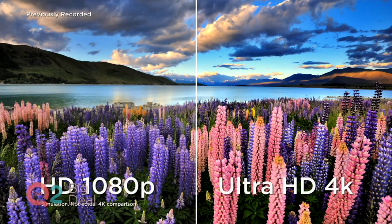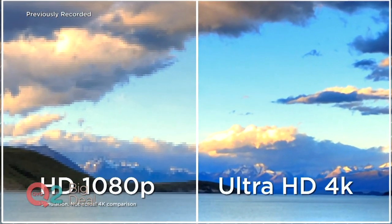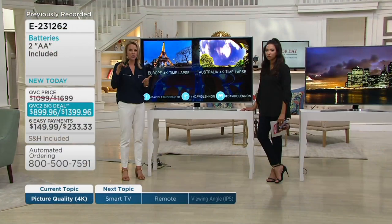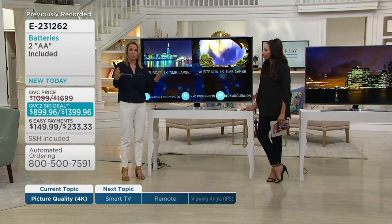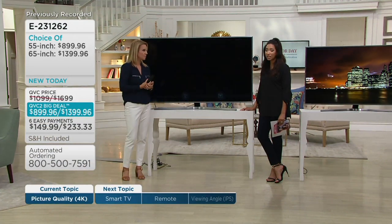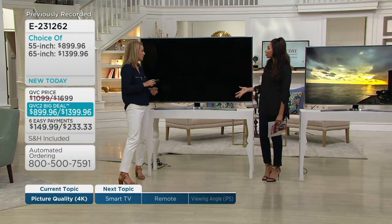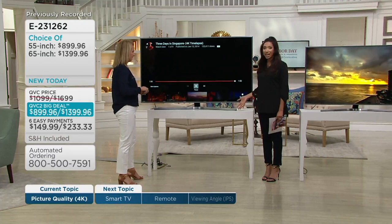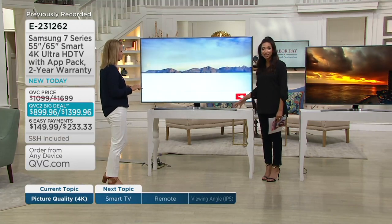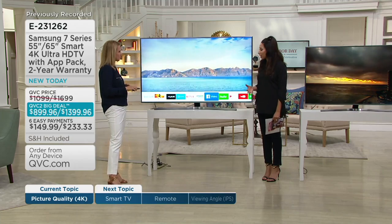So you can see on the left 1080p, which was great, but on the right now you're getting that. It's not pixelated at all. It really is ultra clear, super smooth lines, and greater color, a greater variety of colors as well. And Samsung was one of the first to introduce 4K to us here in the U.S. So we're excited to feature one of their 7000 series with their latest innovations, some new features that are very exciting.